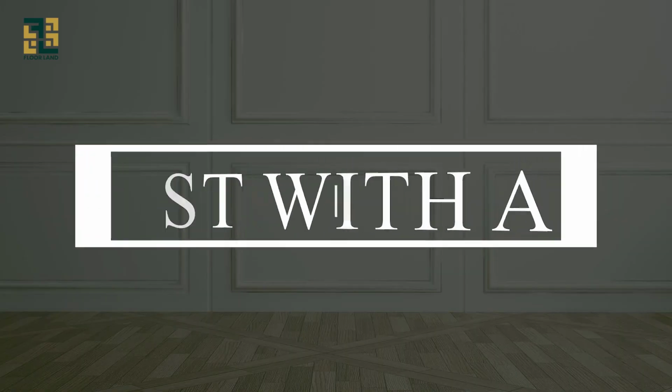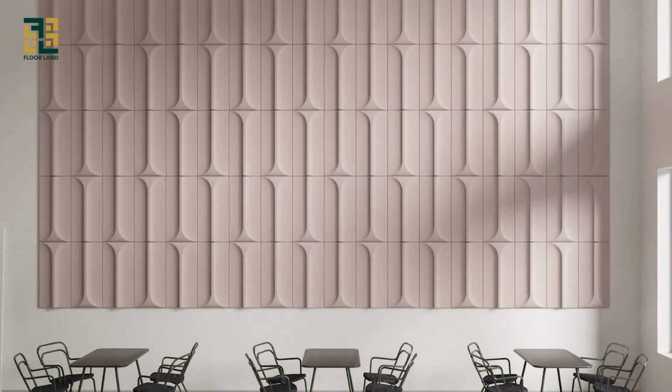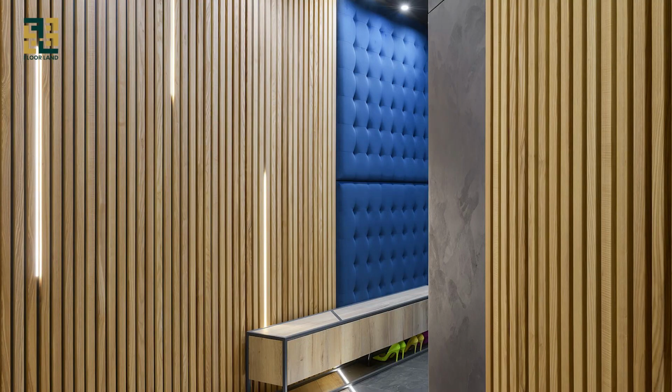Host with a sample wall panel. Now, imagine combining all these fittings for a truly spectacular look. You'll have a wall that's not just functional but also a work of art.